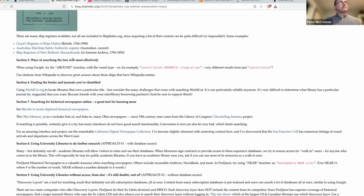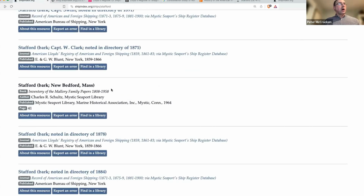So I wanted to, I'll use this as an example. Okay, Stafford Bark, inventory of the Mallory family papers. That's interesting to see. So apparently, we did see that Peabody Essex Museum has a logbook of the Stafford, and it looks like Mystic Seaport may also as well.